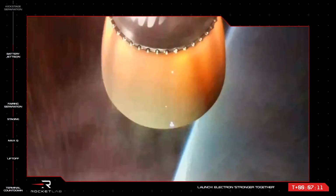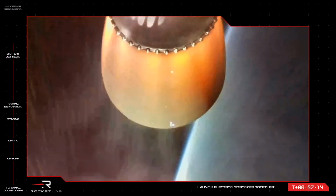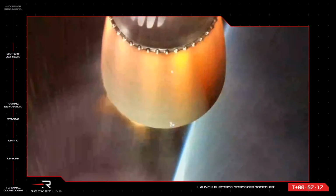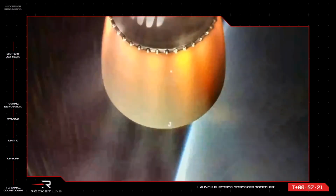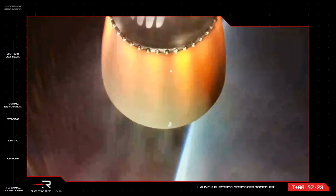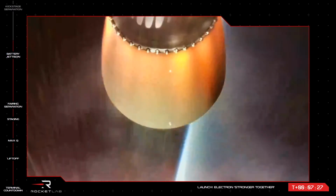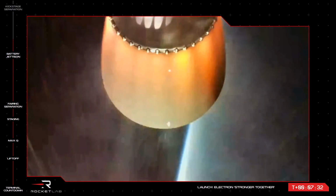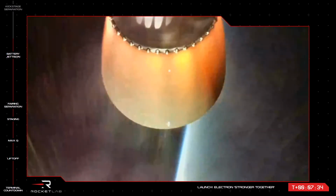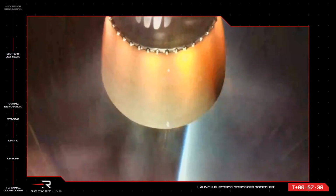Now at 7 minutes and 10 seconds into the Stronger Together mission for Capella Space, the second launch from our US launch site on Wallops Island, Virginia, with 4 minutes until SECO and kick stage separation. Electron continues to make its way to orbit, currently at an altitude of around 200 kilometers and a velocity of over 6,000 meters per second.